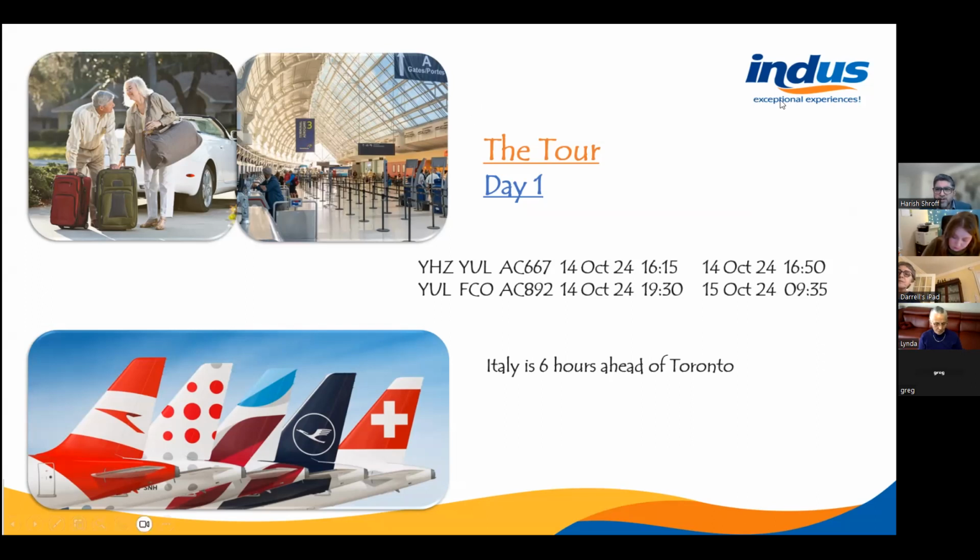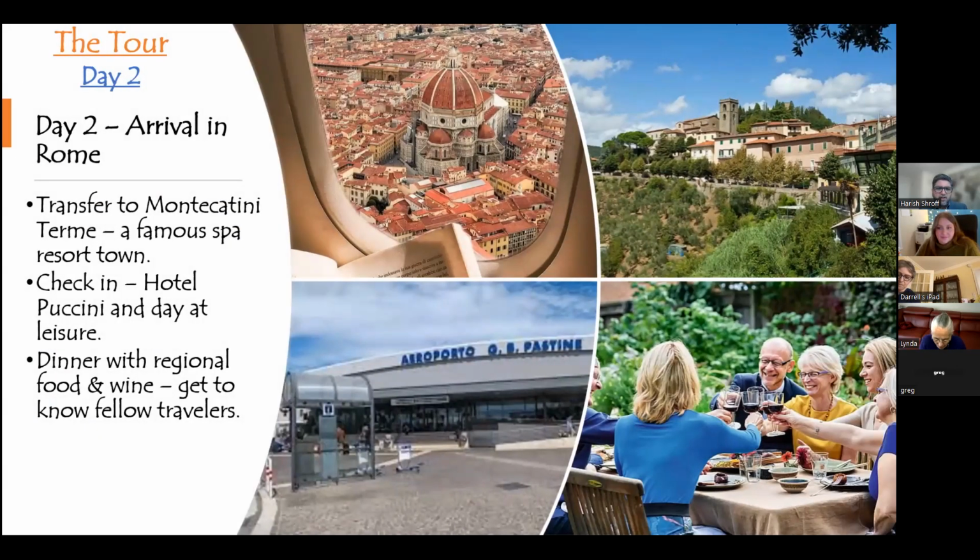As you can see in the time chart here, they depart at 4:15 from Halifax, and they would reach Montreal at 4:50. And then from Montreal at 7:30, you reach Florence next day morning by 9:30. It's roughly a 7 to 8 hours flight. The time difference between Canada and Italy is 6 hours. They are ahead. So if you want to inform somebody at home about your hotels and different other details, you can easily give them the time period and details.